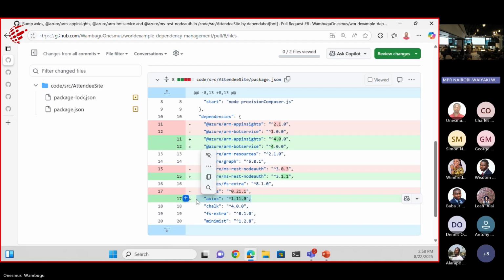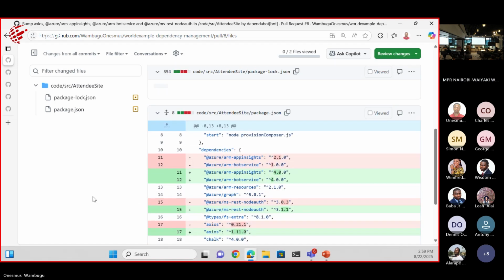So if I ignore the pull request, every time I push, will it make a new one? So if maybe you just ignore this pull request. Yeah, no, it won't. The pull request will still remain, and it won't create any other pull request for that. Yeah. Any other question?